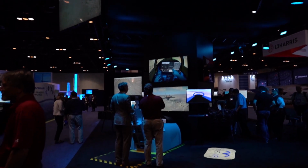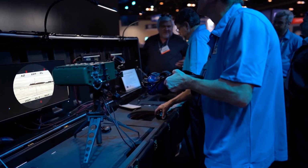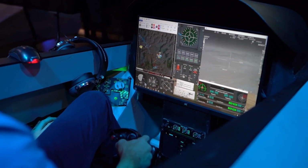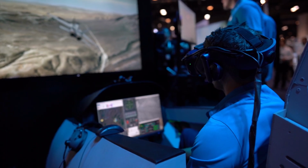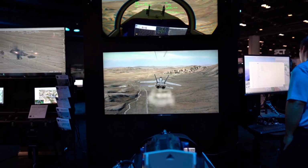There have been a couple of things that have really got my attention. One of them is Meta VR, which has brought a portable JTAC trainer, and they've integrated that with an F-18. The F-18 simulator is very much like we were talking about earlier on, about being very low cost. But the difference between that and many other low cost simulators here is they're not using gaming technology. They're using satellite and UAV derived terrain, so that's highly realistic.